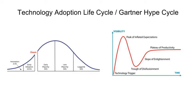So we can use this chasm and bell curve way of thinking about technology adoption to identify when something's risky and when it's not risky. We can have a look and see that a lot of the technologies we're thinking of maybe learning are probably in that innovator, early adopter part of the bell curve. So they're inherently more risky because there's a chance that they will fall into the chasm and never come out. There's this early majority, and like I said, risk is not a bad thing.